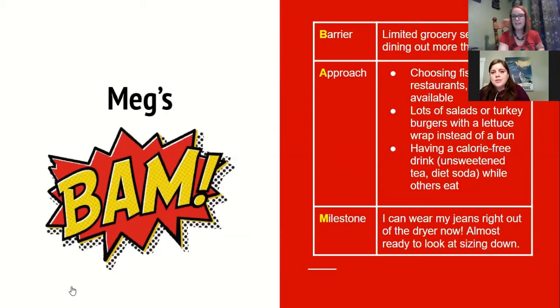Well, I love that. That's really brave when others are eating to go for the drink. And I think it really makes a statement about your goals and sticking to what's most important to you, and that you don't need to be eating food at a restaurant to enjoy the social company of your friends. And that's awesome. That's true.